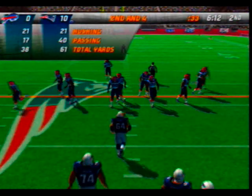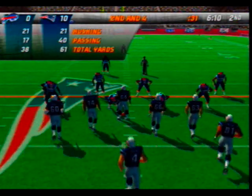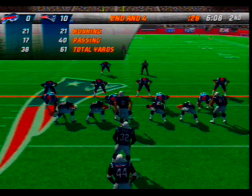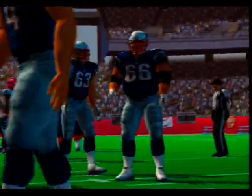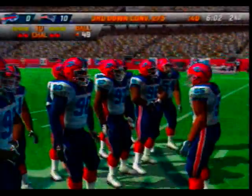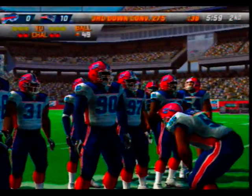Ball on their own 48. Ball on the 48-yard line. They ain't got nothing. Check it out. Buffalo comes out with eight guys in the box. Hand it off to the back. They'll spot this one at the 49-yard line. A big part of this guy's running style is to use the blockers to set up his cut, but they were nowhere to be found on that run.